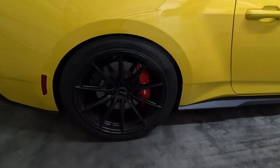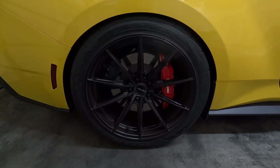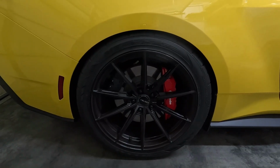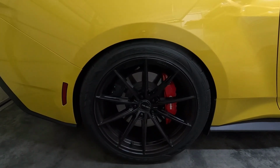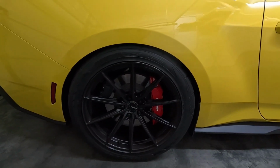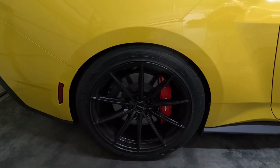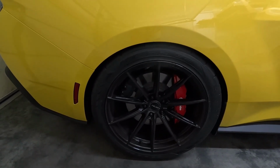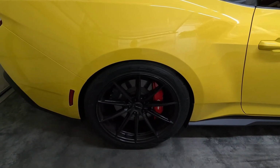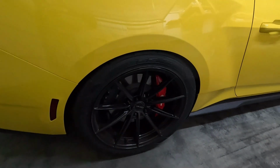Moving to the rear, we have the same wheel and tire package, but on the back of this one we have a 315/35/20. All these are wrapped in Nitto 555 G2s. They're a very good tire. They're kind of a good all-around tire. They're not like the Cup 2s and other stuff, or the Cup 4s, I believe. So like I said, this is what I wanted. My car is streetable. That's what I use it for.